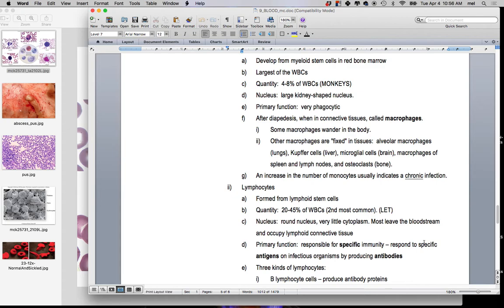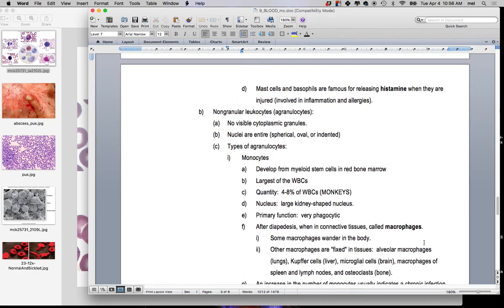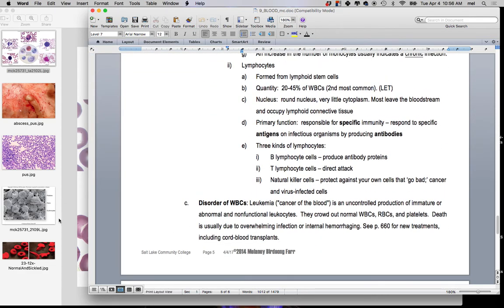on a test. An increase in the number of monocytes usually indicates a chronic infection, not an acute infection, hence mononucleosis. That's one of the indicators of mononucleosis, is that you have an increase in these monocytes. Okay, and then the last one are the lymphocytes.